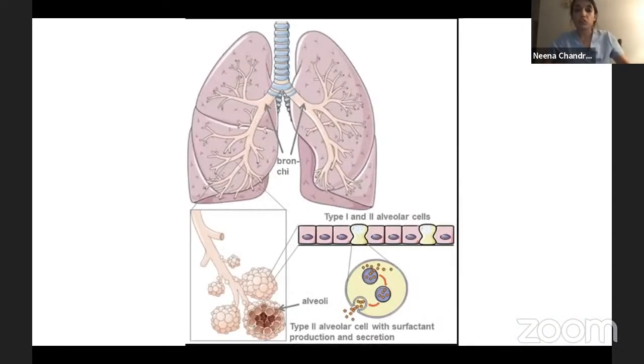This is a normal picture of lungs, like we were talking about. Here's your trachea, and then it breaks off into your right main stem and then your left main stem. From here, it branches off into your bronchi and then your bronchioles, and each of these supplies a different area of your lungs. So it's important to remember that this is a normal picture.